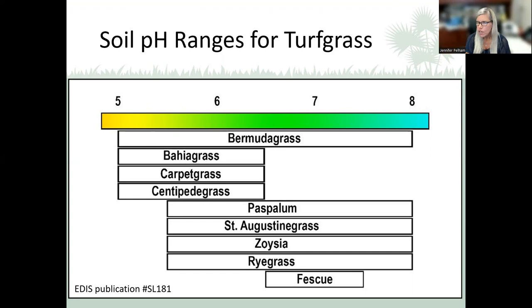So when you're looking at this, if you have a high pH soil, the best grass that we can grow here in South Florida is going to be that St. Augustine grass, or the Bermuda grass if you want high maintenance. Zoysia grass is going to be a little difficult to grow. Paspalum does not grow well in Florida. And also ryegrass is an annual, so it only grows in the winter, and fescue grass does not grow in Florida.